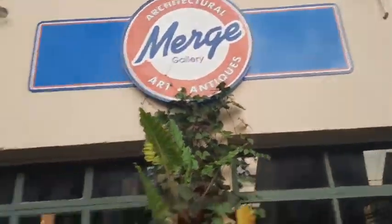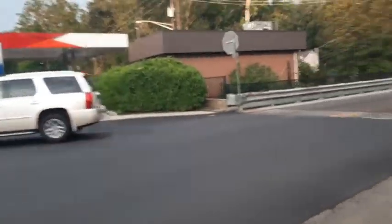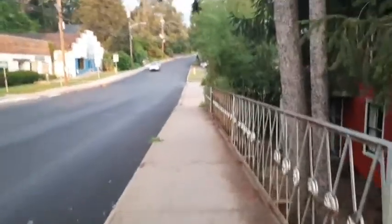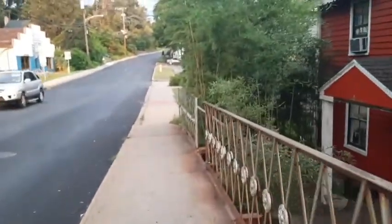This is that Merge Art Gallery. And that's what that shark used to be, but that shark is now gone. And straight ahead is the Sitco gas station. Made it across the bridge. I met my old school janitor, so that's pretty cool.